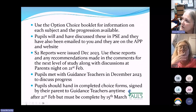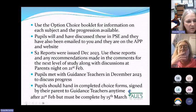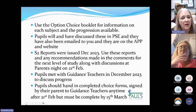You met with guidance teachers in December for their learning and achievement days. There was a short discussion with pupils and parents in December as well, and that was to look at their progress. There isn't then another meeting for you to meet with guidance teachers to discuss their choices. So what I would suggest is that on the Parents' Night, you may want to try and book an appointment with the guidance teacher. They will be down there as the PSE teacher, and you can do that to discuss choices. However, I think if you've got the information from the Parents' Night, and you've had a lot of discussion with your child, who's been discussing it in school, and you are happy, you have the choice form, you sign the choice form, and the pupils then return them to their guidance teachers.